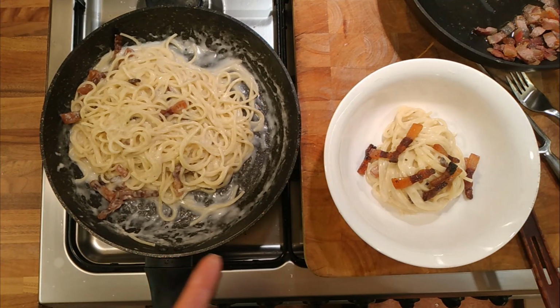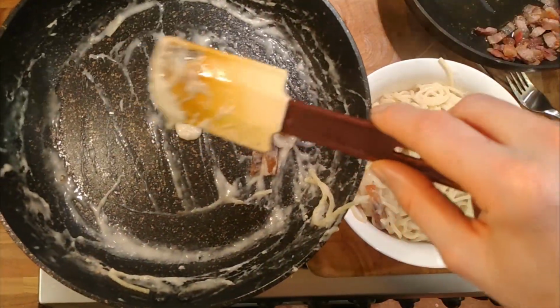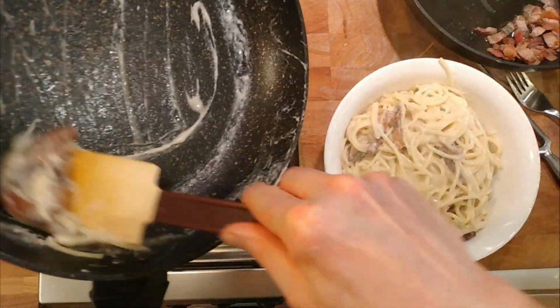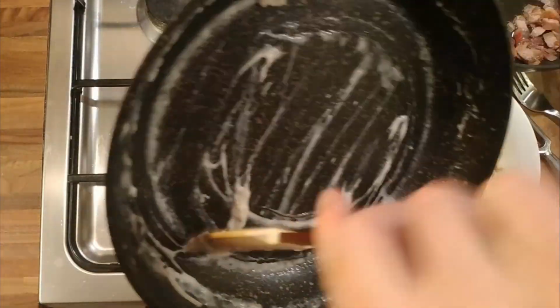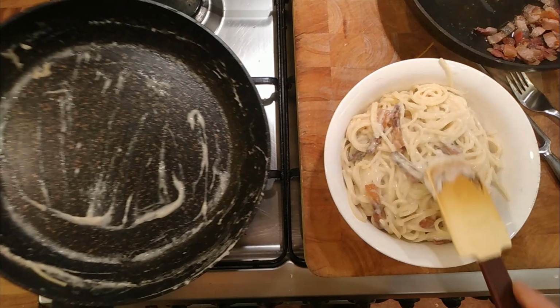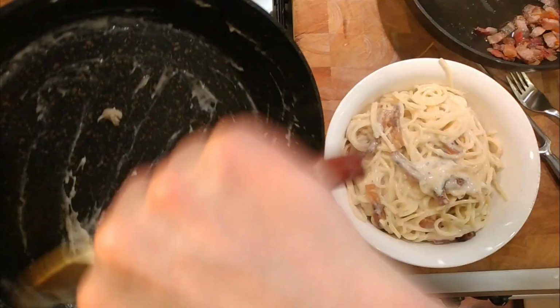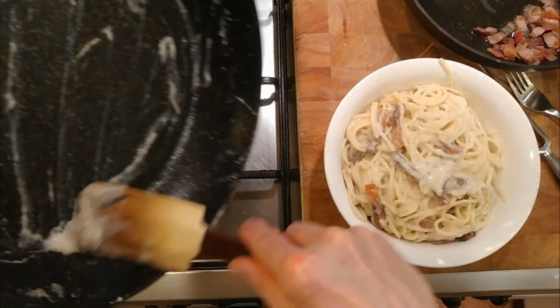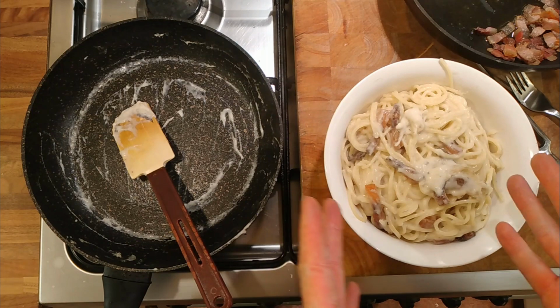Delicious and a success. So you can still see that the sauce in the pan is there. It's gone a little bit thick, but it's certainly made a sauce, and that's down to the better quality pasta. You know, I struggled in the past to get it right, but I'm glad that I used cheap pasta to have a faff around with, because it was a cheaper way to learn. But anyway, success.